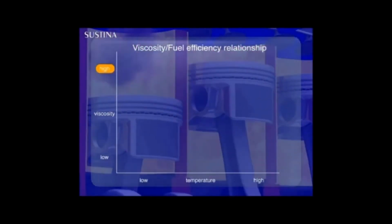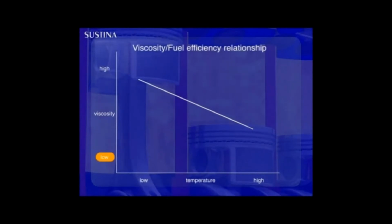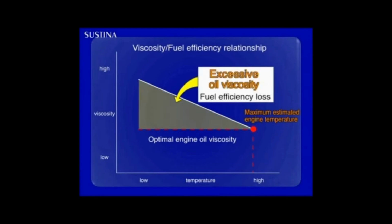As the temperature rises, the oil's viscosity decreases, making the oil thinner. It is important for the oils to provide the viscosity required to protect the engine at the maximum internal temperature. However, since typical operating temperatures are lower than the maximum, the oil can have too much viscosity at typical operating temperatures, causing internal drag and reduced fuel economy.